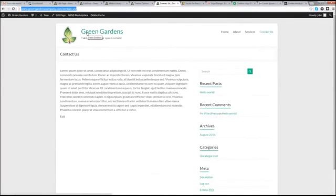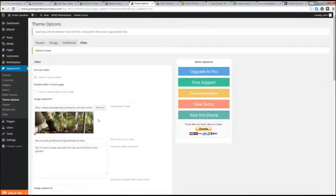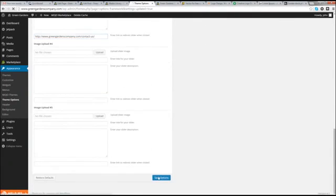So if we go back to the main site, and if we click on that, that should take us through to the contact us page. Doesn't seem to have done. Let's have a look, let's see what I'm missing. I'm obviously missing something. Let's see, enter link to redirect slider when clicked. Let's have a look.